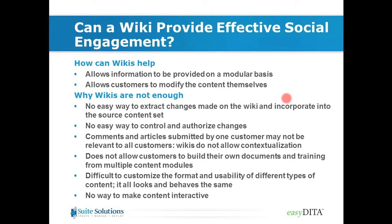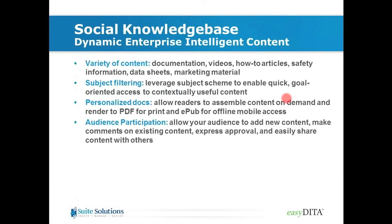Okay. Also, it doesn't allow customers to build their own documents and training from multiple document content modules. We'll see how you can do that in another alternative platform. And it's difficult to customize the format and usability of those different types of content. It all behaves the same. Okay, and there's no way to make that content really interactive, at least not that I know of.